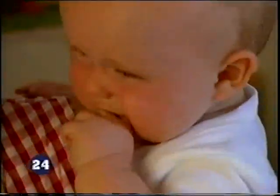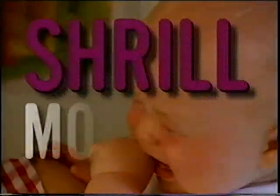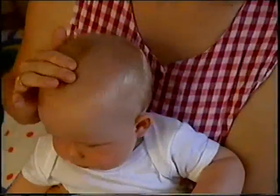Listen carefully to your baby's cry. If it's shrill, or moaning, or just different to their normal cry, this probably indicates they're in pain. Feel the fontanel or soft spot on top of your baby's head. If it's hard to the touch or bulges out, this could be a sign of meningitis.